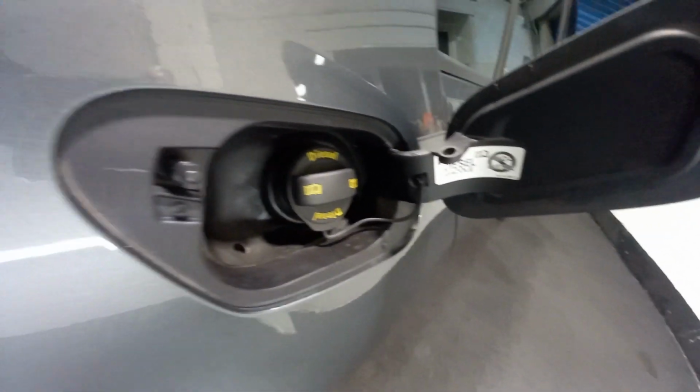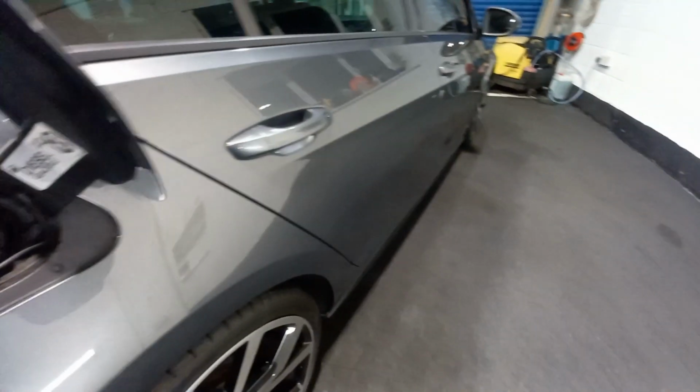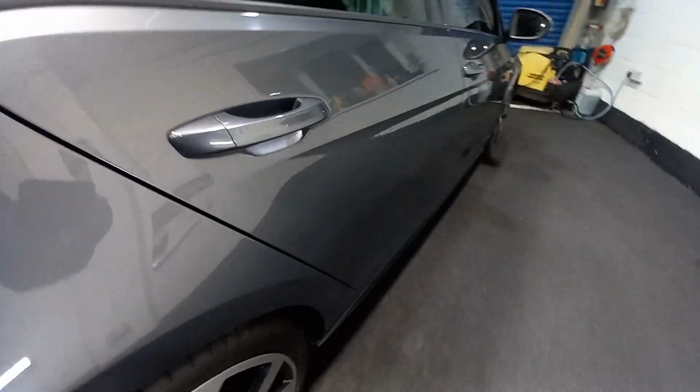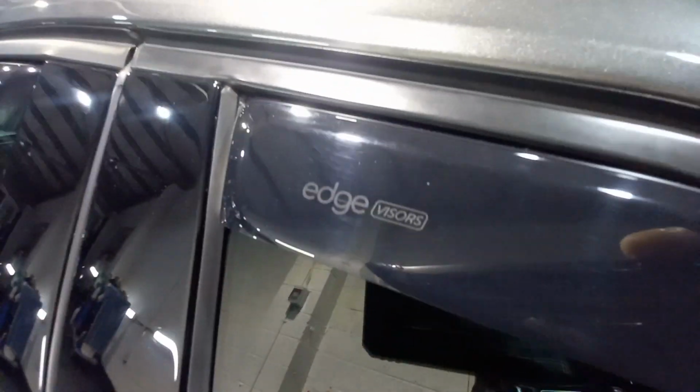And look inside the fuel cap. It's also got these polycarbonate wind deflectors on as well, called Edge, that's the brand.